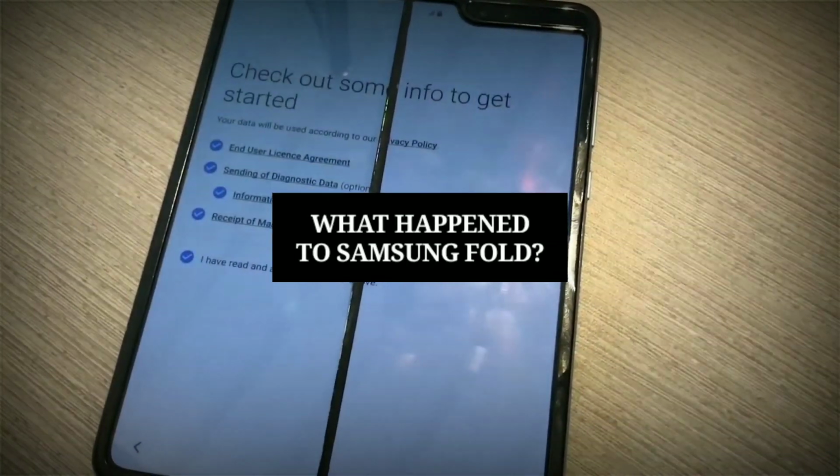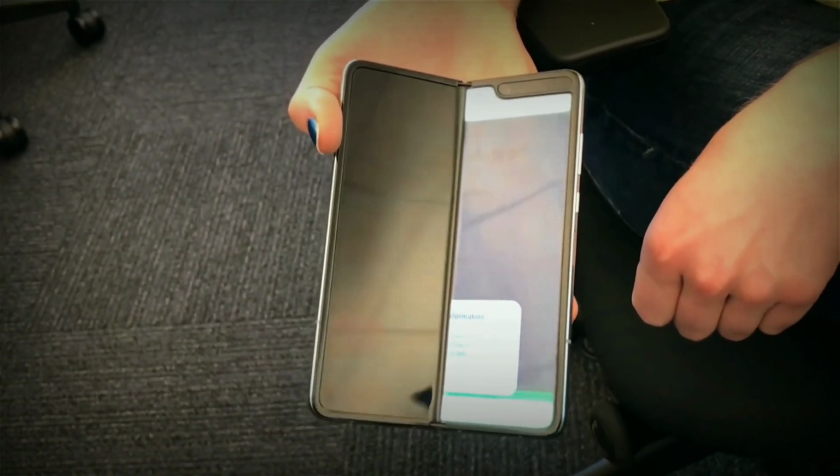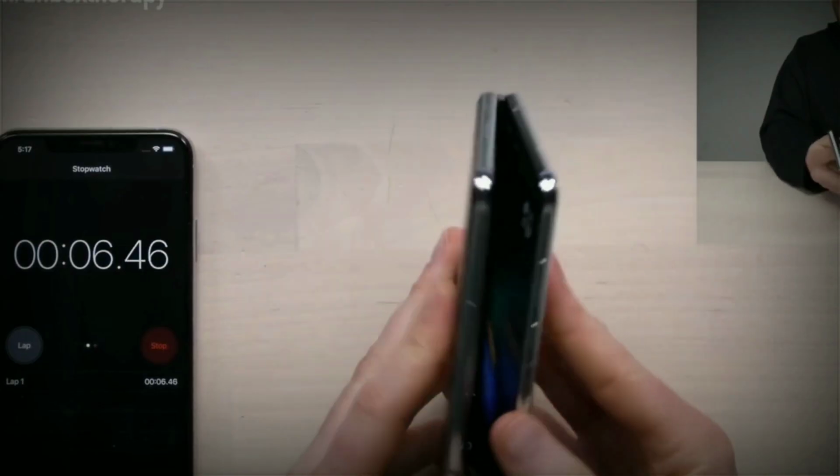You know, it's broken, right? It's been delayed and it's not producing any more Samsung Fold until they fix the problem. So today I'm going to explain to you why this is happening. So let's get the video going.